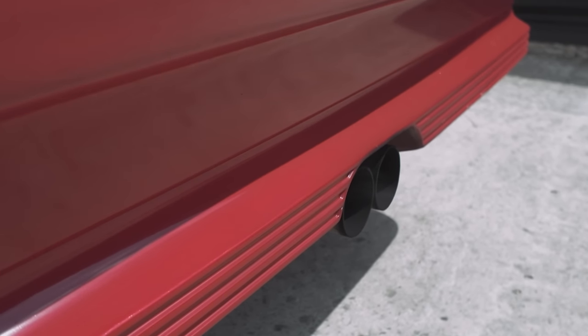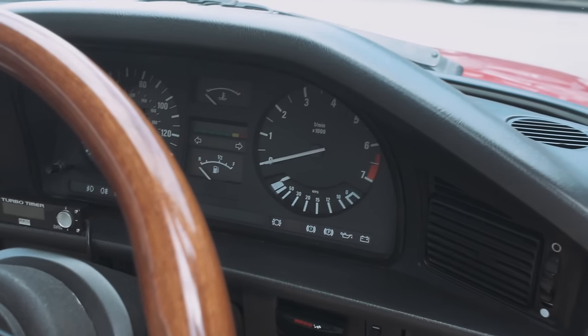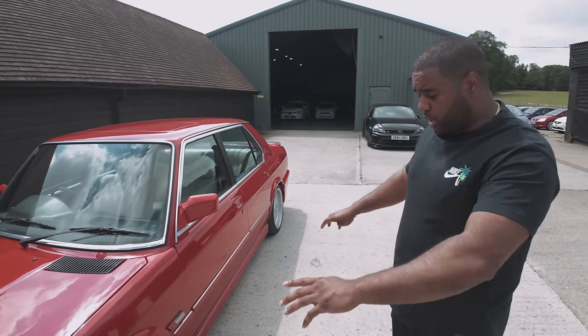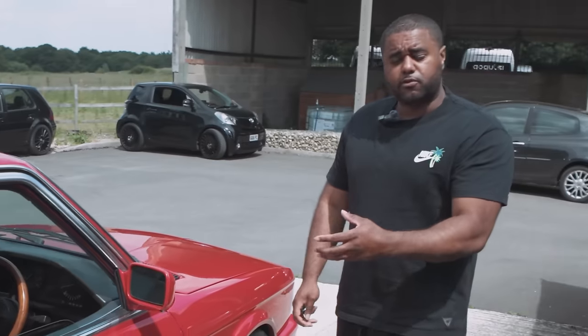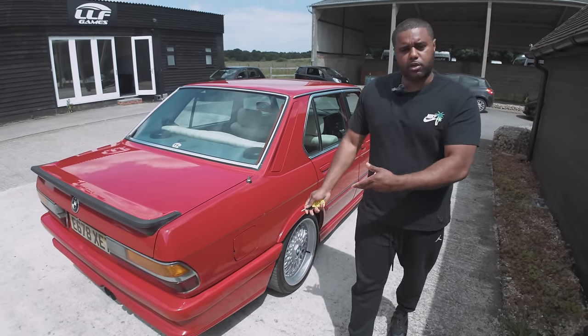Believe it or not, this car won an award for being one of the coolest modified cars in the country. So as mentioned anyway, it's finished in Henna Red. It has a genuine M35i body kit. A lot of money's been spent on it. Really, really rare. You don't really see these come up for sale. Obviously, this is the first generation of 5 Series that was based on the M5. So the M5 came off the back of this.